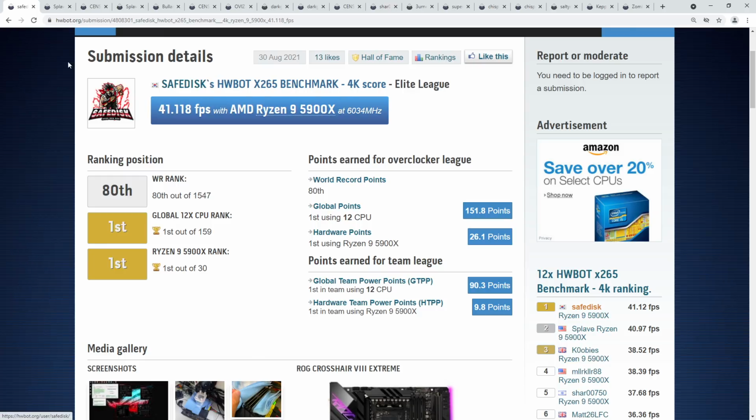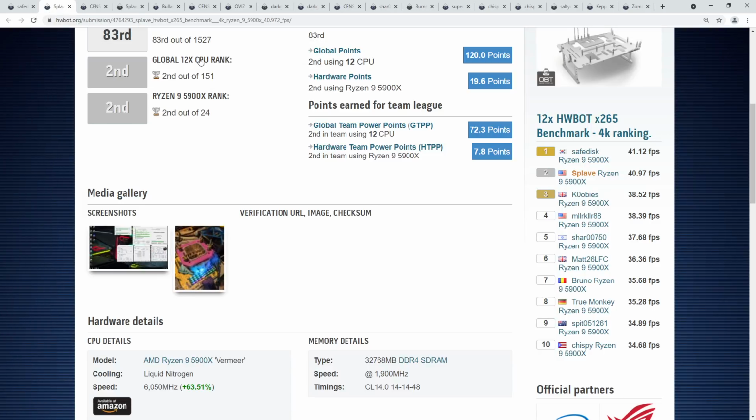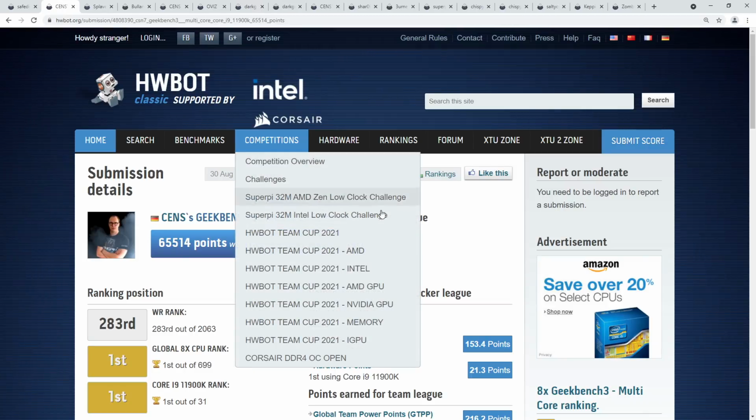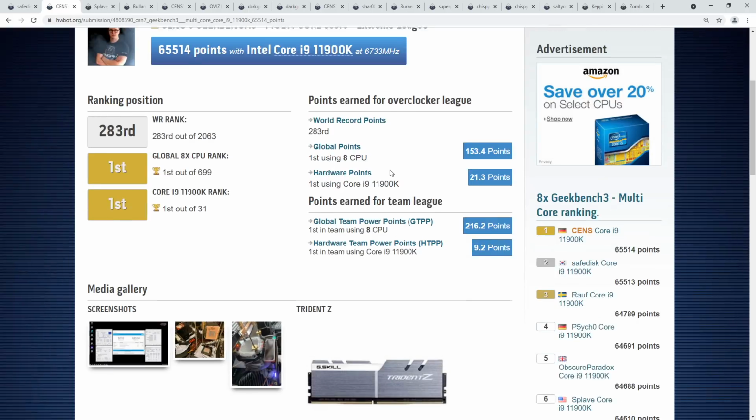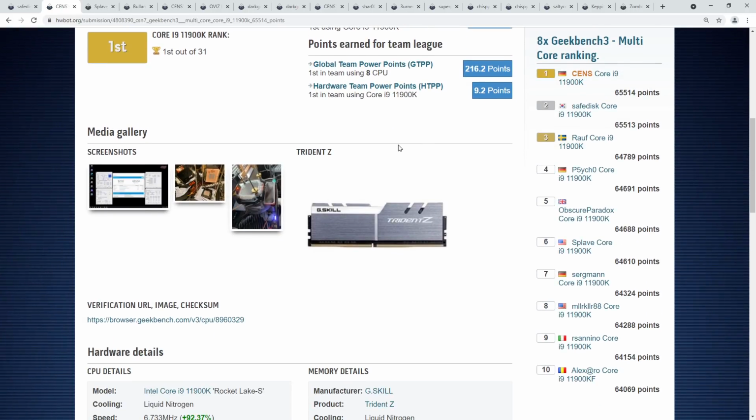Let's move on to the next score, because there is a lot of them, which is this right here, Sen's Geekbench 3 multi-core, actually 8-core. Oh, whoa. Sen's managed to get the 8-core Geekbench 3 multi-core world record on the 11900K at 6.733 gigahertz. So that chip is absolutely flying.